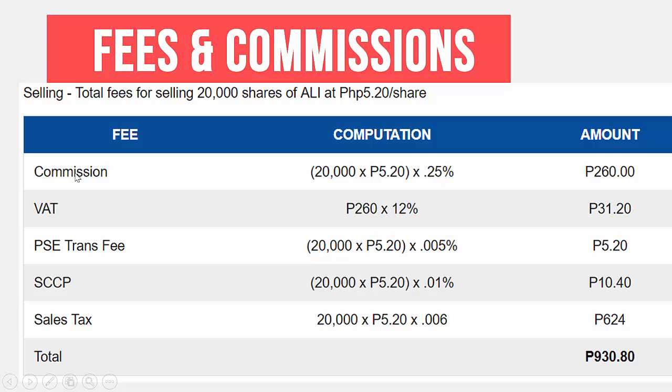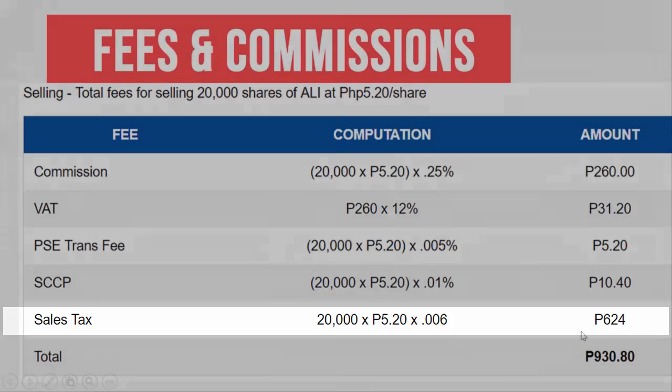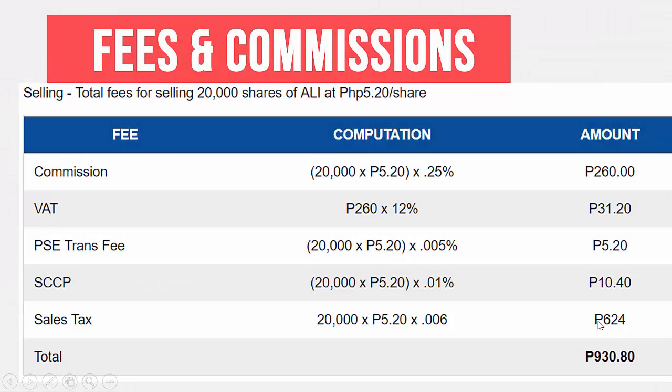Yung 4 still applies, no? Magbabago lang yung gross trade amount. So kanina 5 pesos, pero ang price niya ngayon is umakyat na. So 20,000 times 5.20 times 0.25%, we get the commission na mapupunta sa broker. And then same formula, we have VAT, PSE trans fee, and SECP. And then since we are selling, so meron ka na yung sales tax, which is this amount, the gross trade times 0.6%. So automatic na itong mababawas. Medyo malaki siya actually. Siya yung pinakamalaki when it comes to selling.